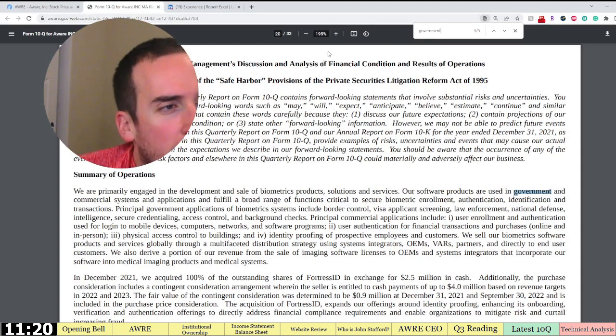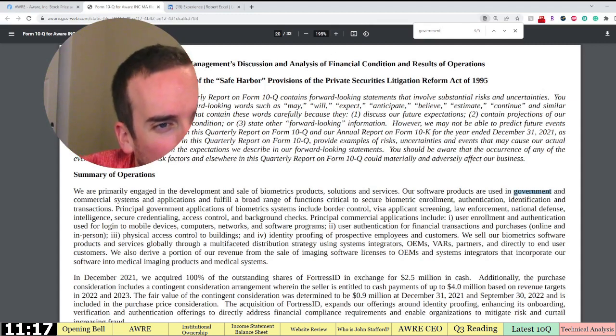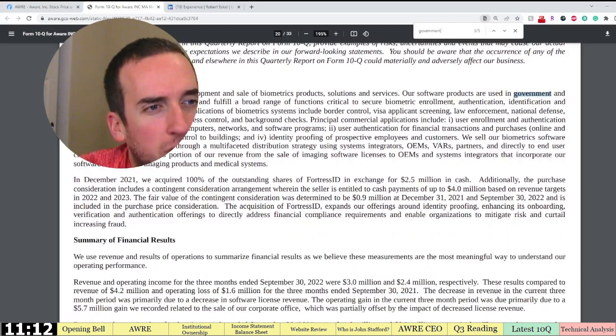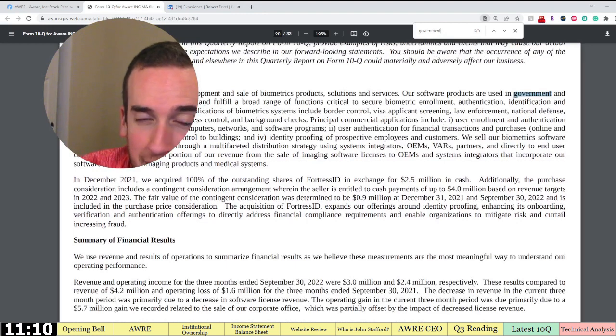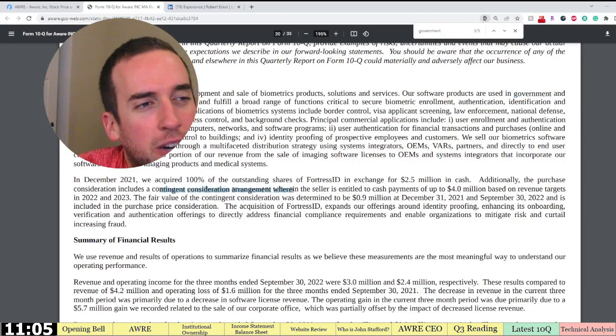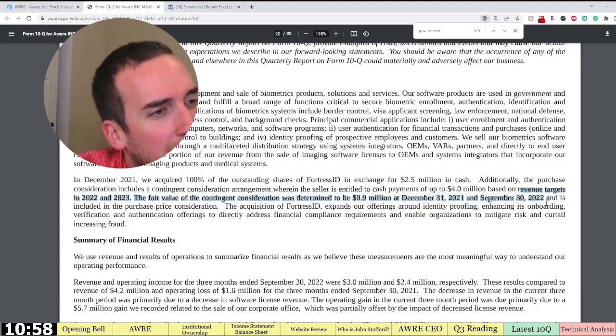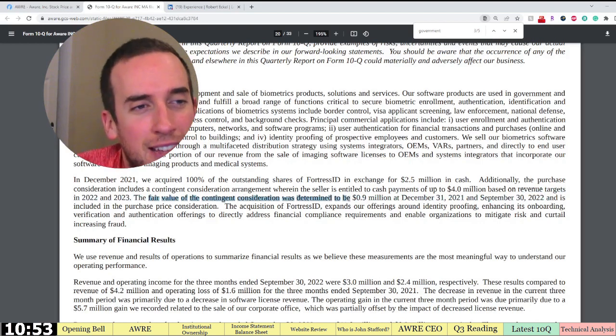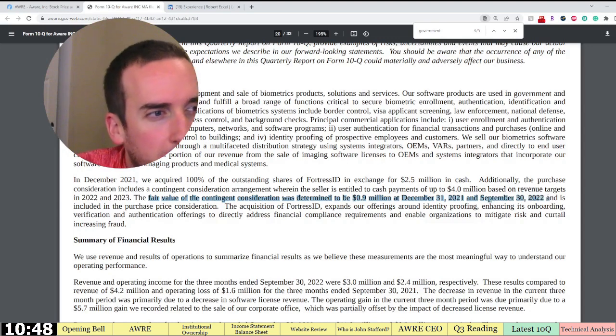Our software products are used in government and commercial systems. In December 2021, we acquired 100% of outstanding shares in Fortress ID in exchange for $2.5 million in cash. Additionally, the purchase consideration includes a contingent consideration arrangement wherein the seller is entitled to cash payments of up to $4 million based on revenue targets in 2022 and 2023. The fair value of the contingent consideration was determined to be $900,000 at December 2021 and September 2022. It is included in the purchase price consideration.